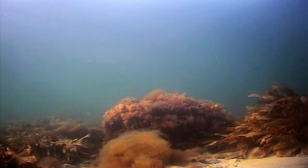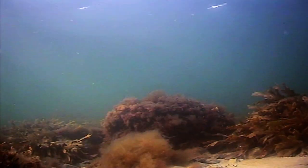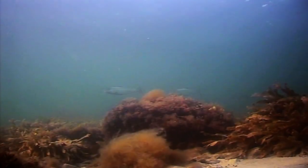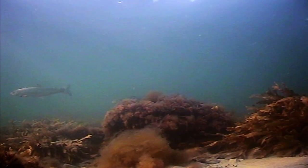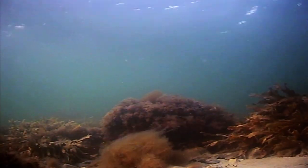Let's watch a situation here where the sea trout are definitely curious, but not very interested in taking the lure. Watch closely the top of the screen. Here we see the lure. And then at the bottom of the screen, three sea trout following. As the lure disappears, they get confused and swim off.